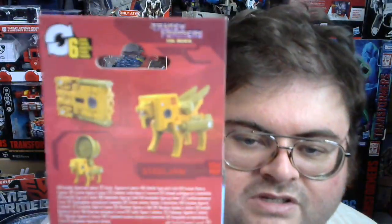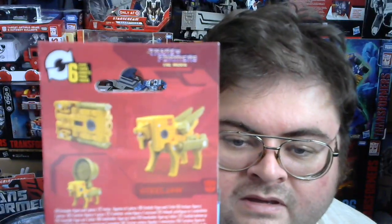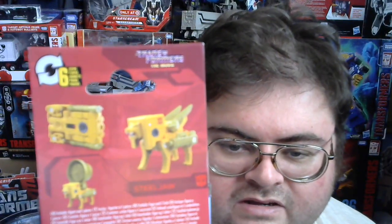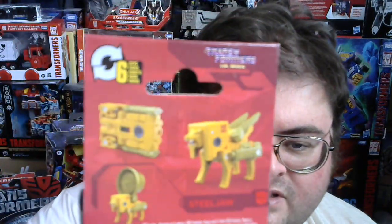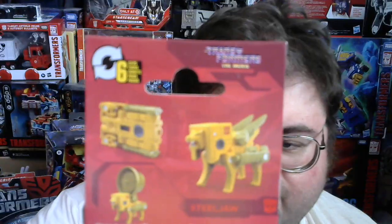An authentic Transformers logo coming out here at the back of the box. You got Steeljaw in his robot mode of a robotic lion. I'm glad that he still has the cannons and the wings that his Generation 1 action figure came with. And then there's, of course, his alt mode of a cassette tape player.